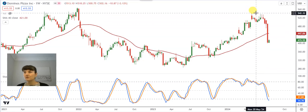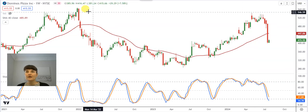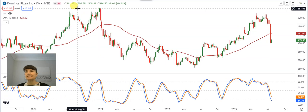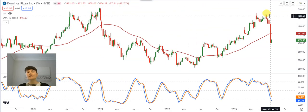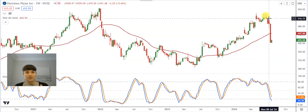The high that was kept as a resistance here at $537 is lower than the high a year back in December 21 at $567. So that is also a negative for those who might have had Domino's for a longer period, implying lower highs, which is always a sign of negativity or loss of momentum.